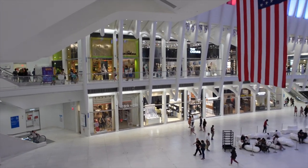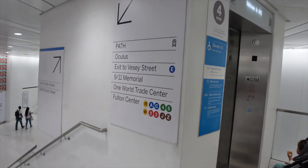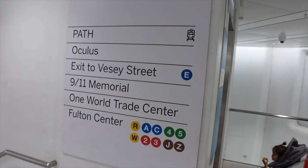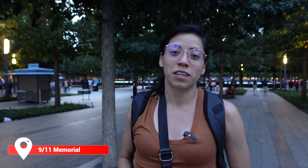The Oculus, and I didn't know it was like a shopping center. Yeah, so that lower level below is tons of shops. The architecture of the building is really cool. The lights, the aesthetic, it's all really cool. We just exited the Oculus, so now right behind us is the 9/11 Memorial, where they have the pools where the Twin Towers used to stand.